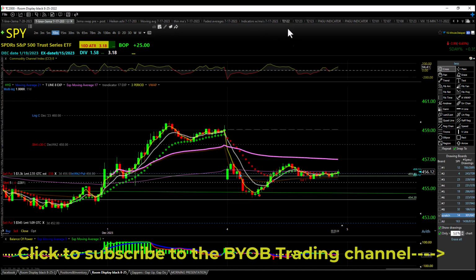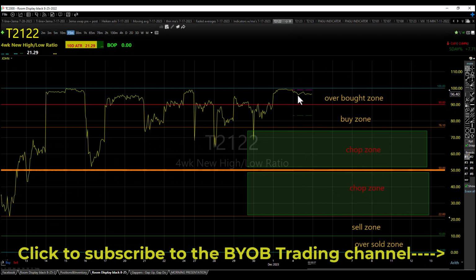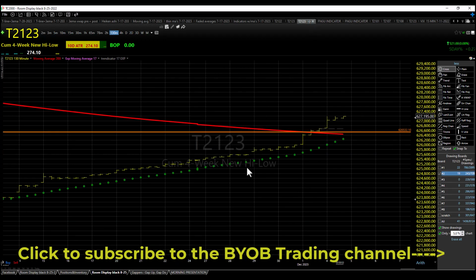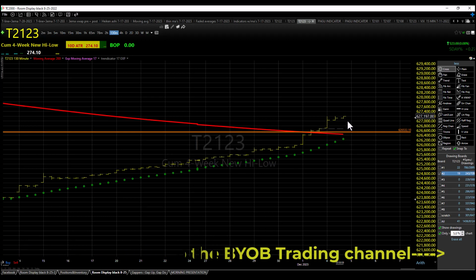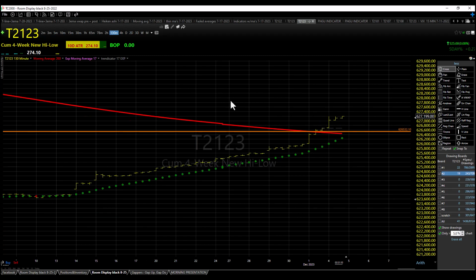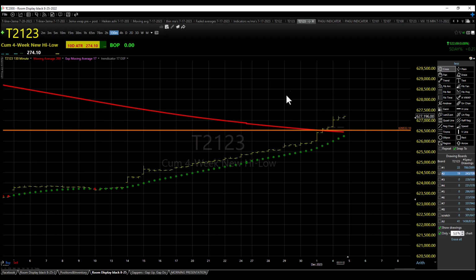All right, so let's take a look at T2122. T2122, we are still in the overbought zone, not quite up at the nosebleed section, but still in the overbought zone. T2123, green all day. As green as it could be right there. T2123, 3-bar, lots of space between trend indicator and price action. That's the 3-bar. This is a falling 200 SMA. You can see price action spiking and going a little bit further through the falling 200 on the T2123.